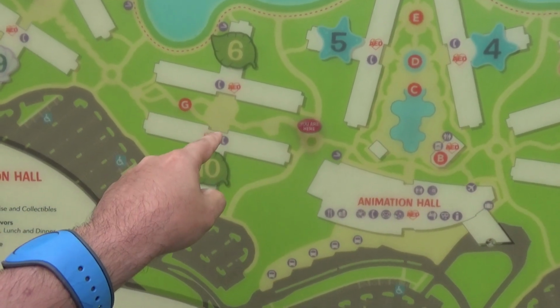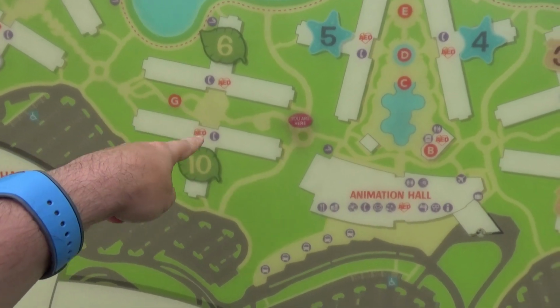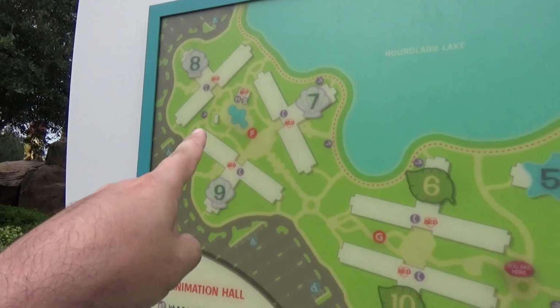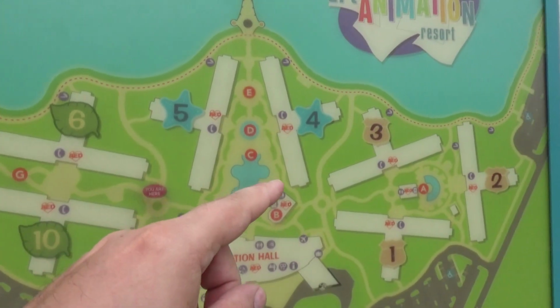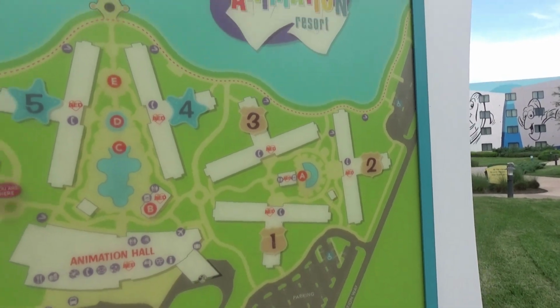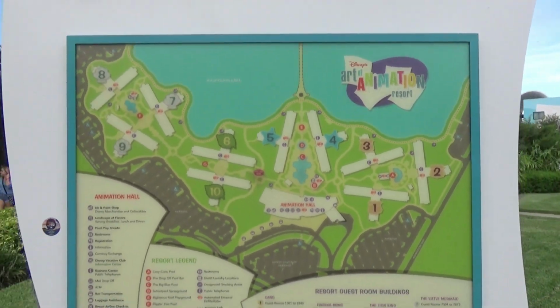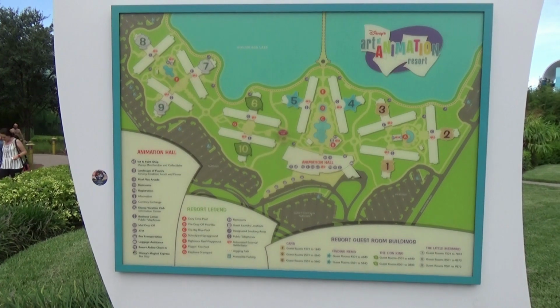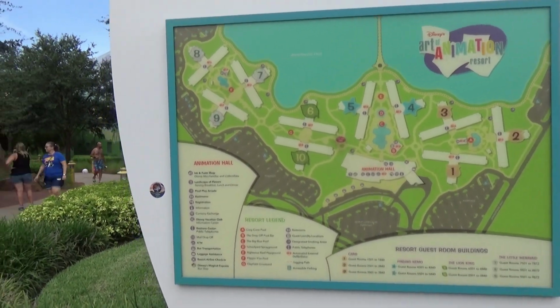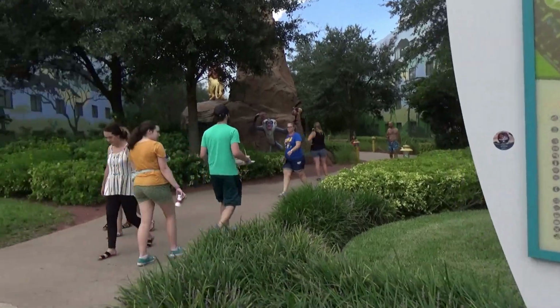This is the Lion King suite. You've got the Little Mermaid suites here. Nemo suite and then car suite. So it's actually quite a large resort to get around. So we're going on a tour. Oh, you can come too.